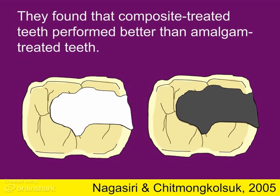These researchers also found that composite-treated teeth perform better than amalgam-treated teeth. This is most likely because the amalgams were not bonded and the teeth were weak. In any case, most of these teeth that were not crowned were lost. So whether or not we use amalgam or composite is moot. We should be crowning these teeth. In class this week, we will look at whether or not this is a valid study.